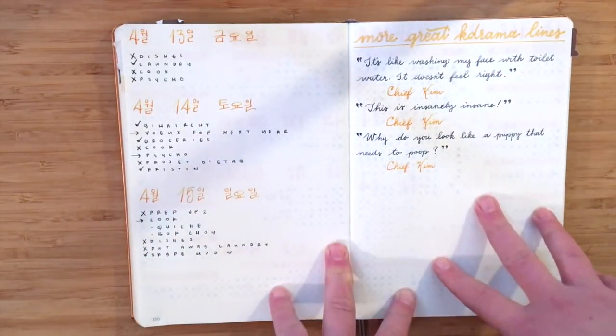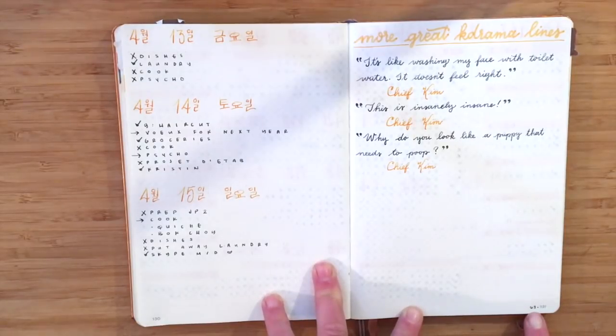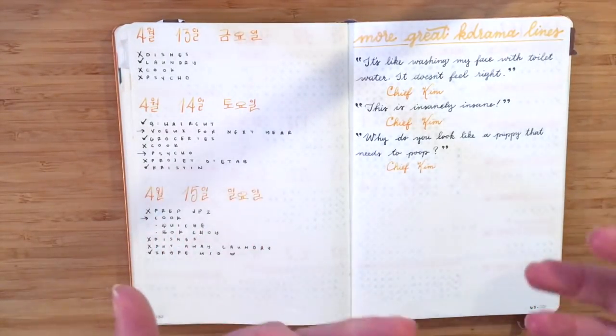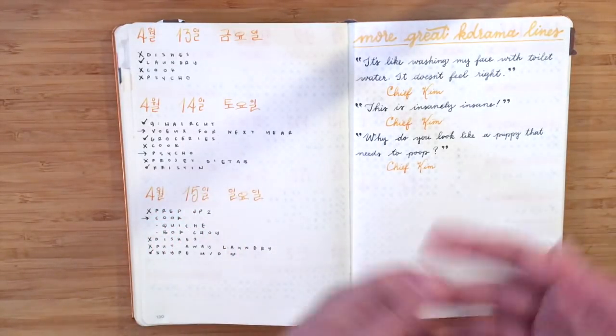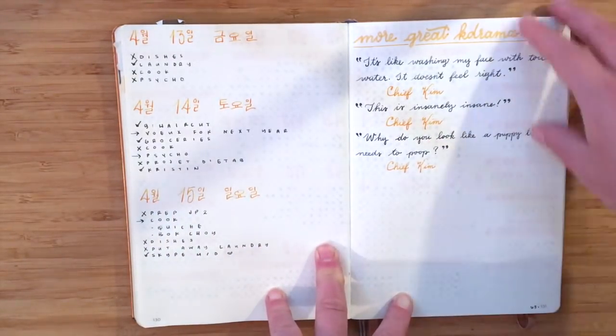So this one was a More Great K-Drama Lines tracker because I had finished my other one. So I did do page threading down here so that I can go back and refer to the first page, but it's not what I would consider an open collection in that it's just for fun. It's not something that I'm necessarily going to refer back to, but it's just a fun thing to have in here to look back on.